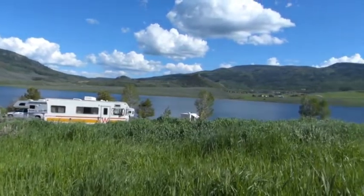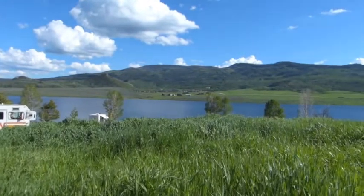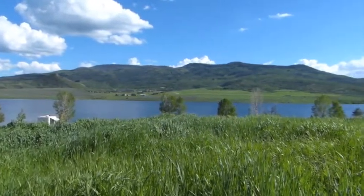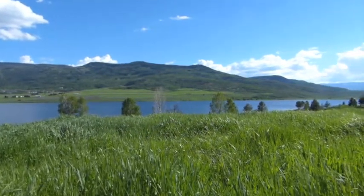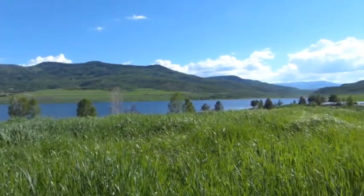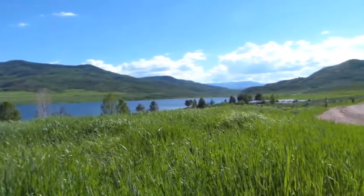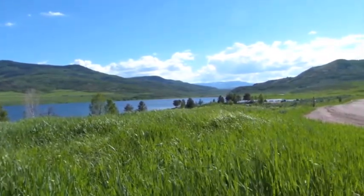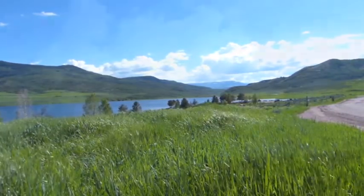Back up behind my camper there, you can see the Sarvis Creek area. There's actually a failed ski resort back up in there. You can kind of see it on the top of those little pointy mountains. And we're coming around now looking towards Woodchuck Hill, and way in the back there are the Flat Tops, where we're going to be going next episode. We'll have a little bit better picture of them in a minute.